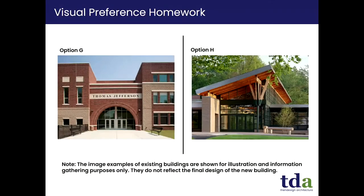Okay, so yeah, up on the board we've got two images of two front entry styles, and both of them do incorporate quite a bit of glass, and as you can see, that can be done in two very, very different ways.